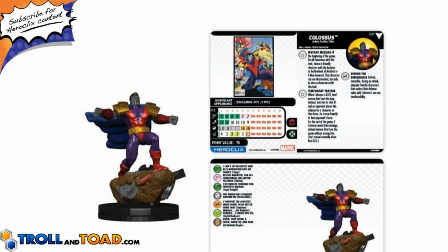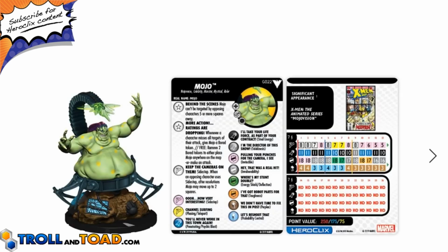He has the Brotherhood of Mutants and X-Men team abilities. Has a 9 movement with charge, 11 attack, super strength, 18 defense with that special, and Indomitability, and 4 damage. If you guys couldn't tell, I definitely like this guy. Would not be sad to see myself pull him.